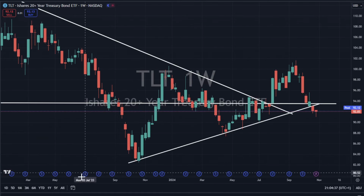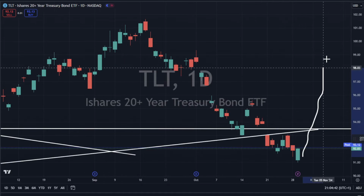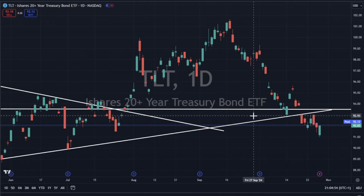Bond prices are slightly higher today. It does look like we could potentially reverse and go up. And that's where this whole thing comes from. Bond prices could go up here, we could see yields go down, and we could see the dollar start to roll over. They're all interconnected.